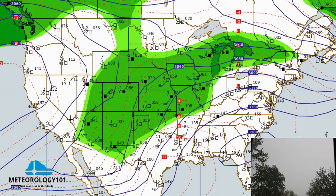And then we'll hit the 500 and then probably call this video quits. We'll show the 500 real quick, and then maybe the vorticity chart, see where we have any upper level divergence indicated by positive vorticity, and then we'll just go from there.